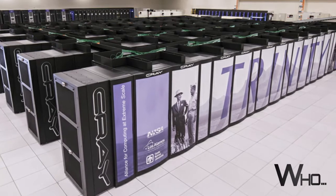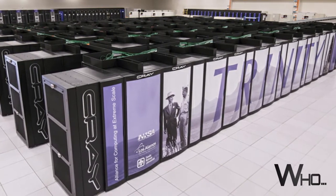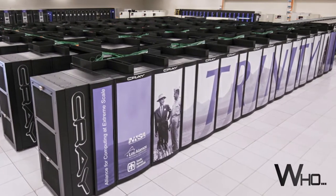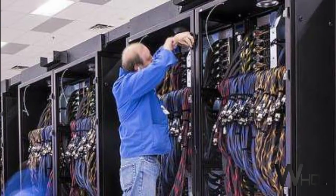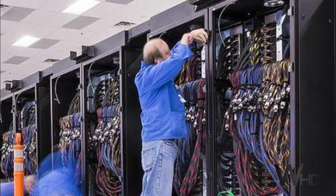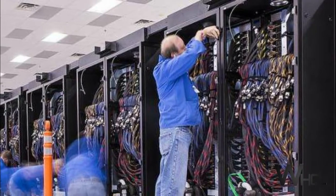979,072. Vendor: Cray. Location: Los Alamos National Laboratory, United States. Trinity is built to provide an extraordinary computational capability for the NNSA nuclear security enterprise. It aims to improve geometric and physics fidelities in nuclear weapons simulation code while ensuring that the nuclear stockpile is safe, secure, and effective. The supercomputer was developed in 2 stages.